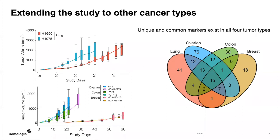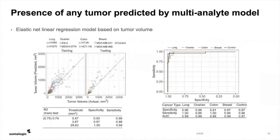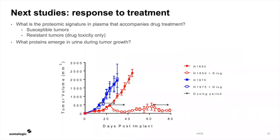And again, this is based on our ability to identify these proteins in plasma at an early stage. And we developed a model for this common model, with the 15 biomarkers that all of these 4 tumor types share, with reasonable detection analytics. So that's basically where we're headed. If you go to the next slide, please.